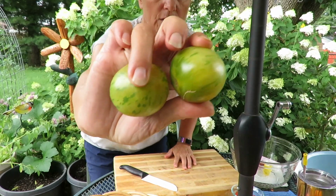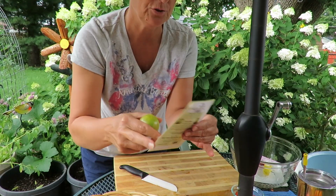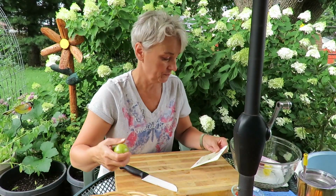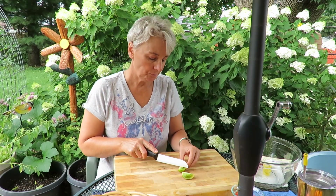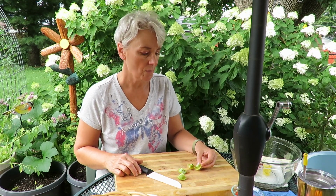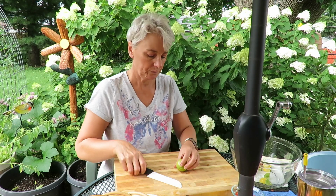The next ones I would call salad size. This is a staple in many people's garden. I got these free from Pinetree, but I've grown these before. They're called green Vernissage. Let's see if they taste like I remember. They are a little more citrusy, but not as much as I remember. Because I always tell people that they're a very citrusy tomato. I want to do another one.